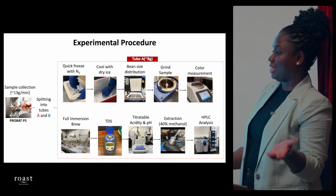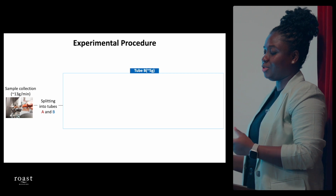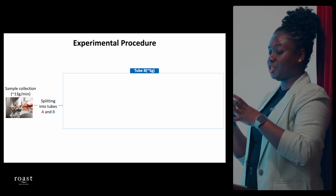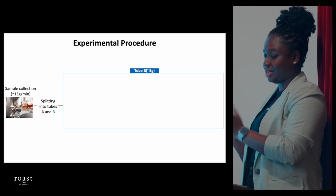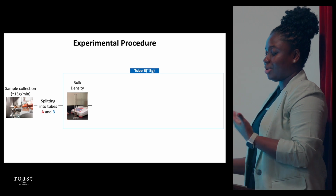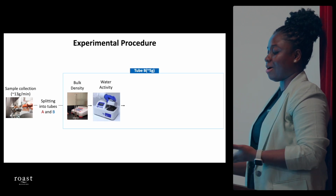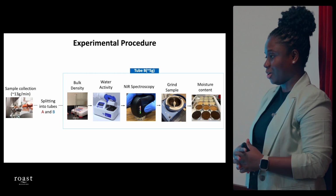Now onto the tube that we did not freeze. We chose not to freeze the second tube because we wanted to use this sample for moisture measurements. Freezing and thawing would affect our moisture value. So for this sample, we quickly brought it to the lab. We did bulk density. We did water activity. We measured near-infrared spectroscopy. We ground our sample, and then we measured moisture content.